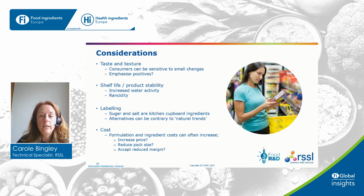Another area is shelf life and product stability. Reducing salt and sugar can result in an increase in the water activity, and so the product may be more susceptible to microbial growth. And this may necessitate the addition of a preservative or changes to the packaging or processing of the product to ensure that it is stable and safe to eat over shelf life. Reducing the saturated fat content of products, and maybe replacing that saturated fat with unsaturated fats, may mean that the product is more prone to rancidity. So it may be a packaging solution for this, or it may be the addition of an antioxidant.